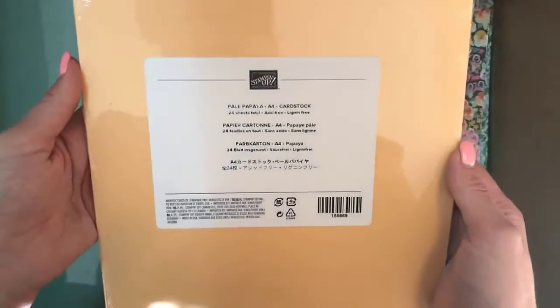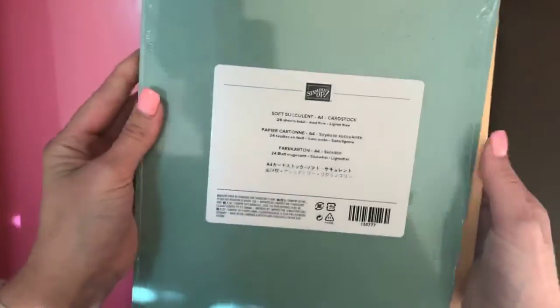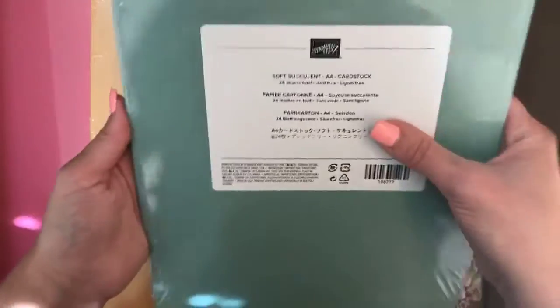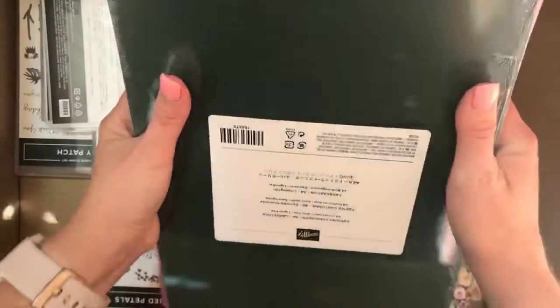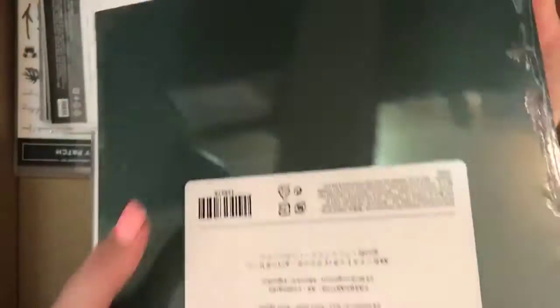Alright, so here's the new cardstocks. The beautiful papaya. Soft succulent. And you can also order this in a single pack with all 5 colours in it, but I go through a ton of cardstock, so I got a full pack of each colour. The polished pink, fresh freesia, and the beautiful evergreen. That is a really, really lovely, very dark green. I do quite like that.